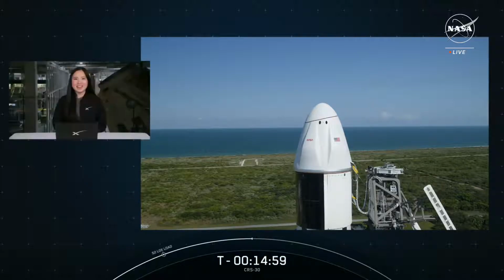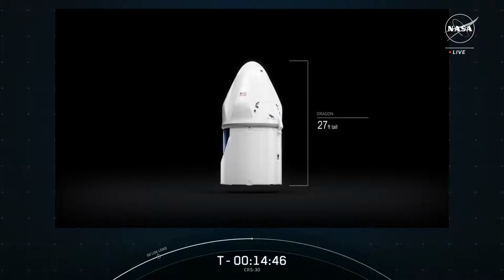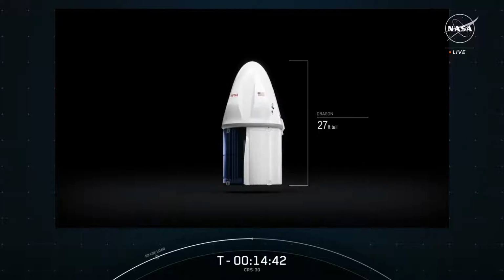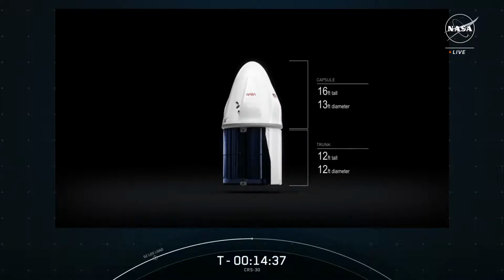Yome. As we continue to count down, let's take a closer look at the vehicles that will be taking CRS-30 to the space station today. Sitting atop the Falcon 9, the Dragon spacecraft and its trunk stand over 26 feet tall. The nose cone opens shortly after launch to expose the forward bulkhead thrusters and docking mechanism that will connect with the station.